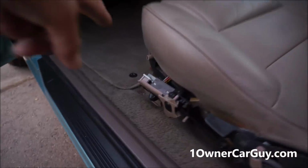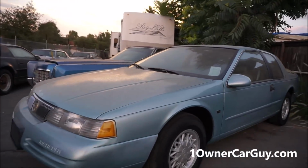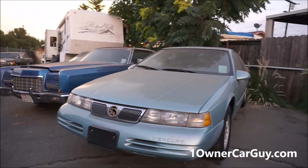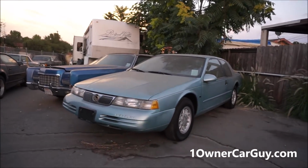Beautiful. This little piece cost $50. I didn't replace nothing. 46,500 miles. And it's got the 5.0 or the 4.6. It's got the big V8 in it. And just great car. I will take... come on, Nate. You could be faster than that. Get this car out of here. $2,650. It's a great deal.